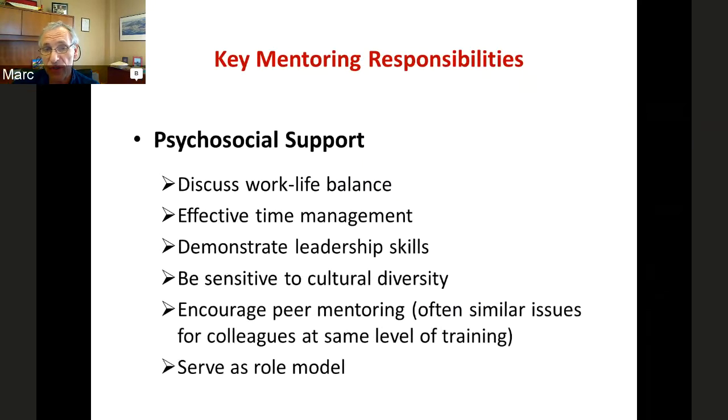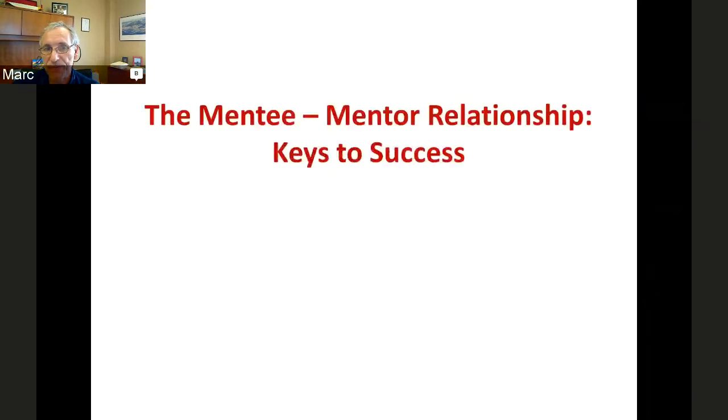And then the psychosocial support, making sure that there's good work-life balance, time management, demonstrating leadership skills, all of those issues, and serving as a role model. So you can see it's actually a pretty tall order to be a successful mentor. If you want to do it well, you've got to really address all of those four lines of mentoring responsibilities. And I'm not going to go into much more detail about that.